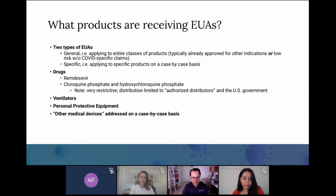So we've seen general emergency use authorizations that can apply to entire classes of products, typically where they're low risk and they're not necessarily making COVID specific claims, gloves and gowns, things along those lines. And then there are specific emergency use authorizations that FDA is publishing on a product by product basis. And in order to understand exactly what's out there, it's best to refer to the FDA website.